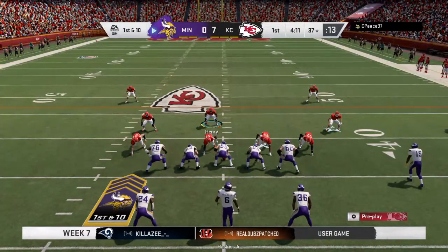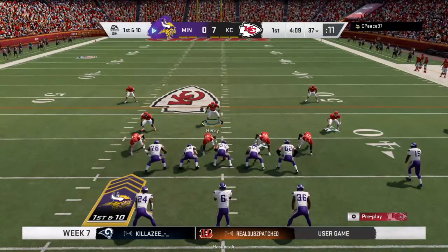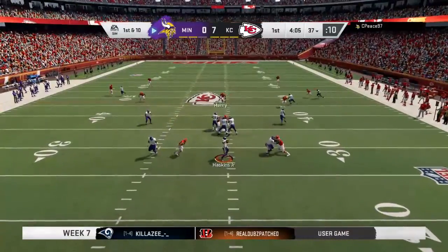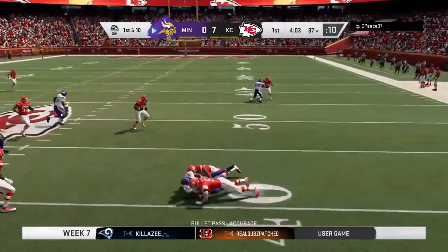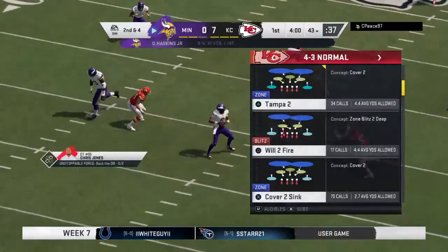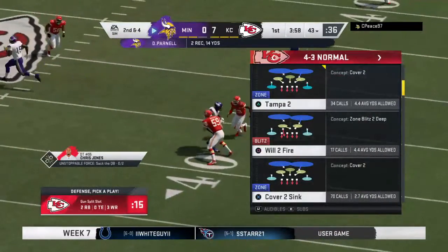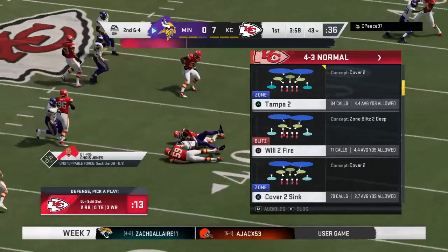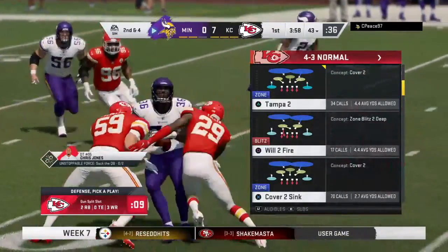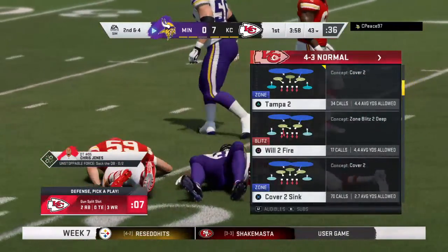On 1st and 10. Here we go. Now Haskins on 1st down. Firing quickly here, and that's complete. And a 6-yard gain gets him right around the 43. It'll be a gain of 6, and that'll make it 2nd down. Brings up 2nd and 4 at the 43-yard line.